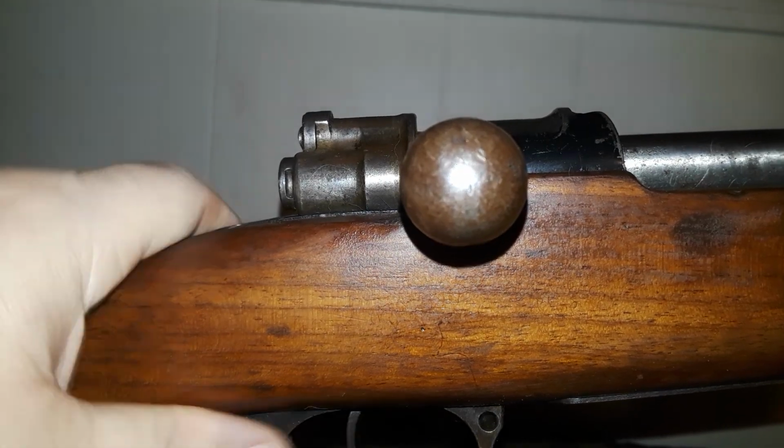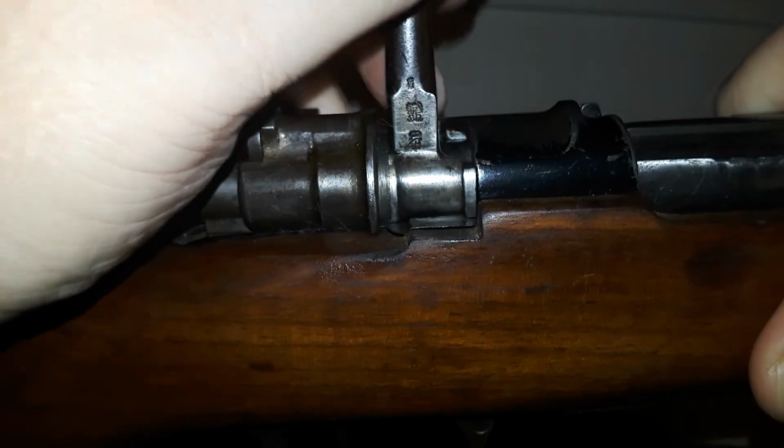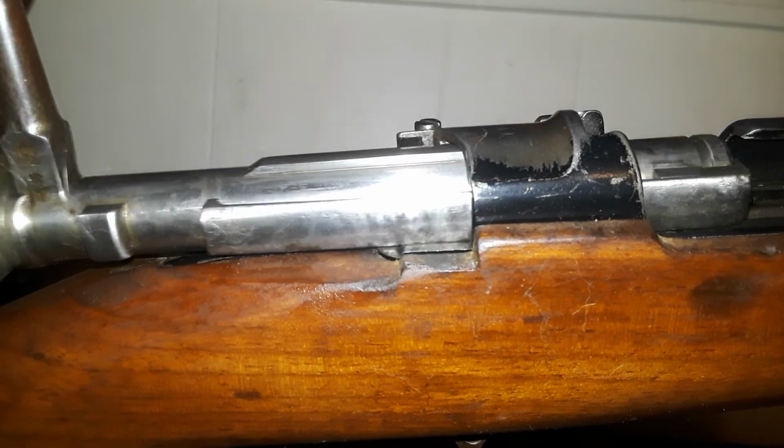It's got a good 7-pound trigger pull. This is your bolt release here for all Mausers, definitely on all your 98s. Got your extractor claw right there, positive feed. If you don't know what positive feed means, that's how you stick it back in.